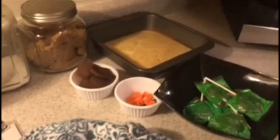Wait, we still have to do our graveyard things. We'll do that tomorrow. We're going to make a graveyard out of this stuff, but it's almost midnight. Wow, it's almost midnight. All right, everyone, the curse is almost over.